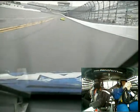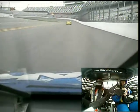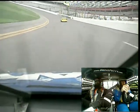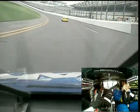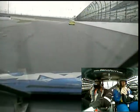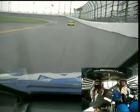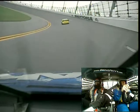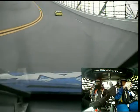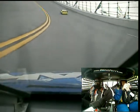All right, maintain this. I'm gonna call for a pass on the backside. Back off a little bit. Pick it up a little bit, just a little bit. Back off a little bit. He's gonna get him over here in a minute. Just let him get him down. Pick it up a little bit for me. Pick it up. Just make sure he gets him down for me.